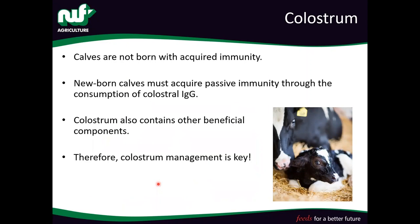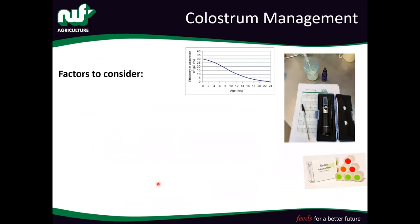Other benefits, not just antibodies, it's got hormones, growth factors, and is rich in energy density as well. And factors to consider when you're looking at providing colostrum, the first one is timing. So you want it within the first 6 hours, but ideally between the 2 and 4 hour gap. And the reason for this, sorry, this graph is a little bit small, but hopefully it gets the message across. By 6 hours, you've already lost 10% of the ability to absorb those antibodies. So that's why we are pushing people to do that earlier if possible.